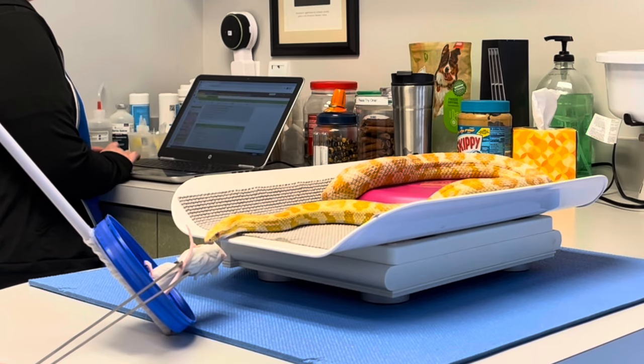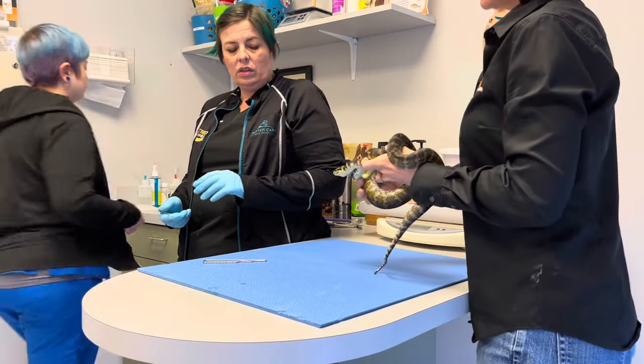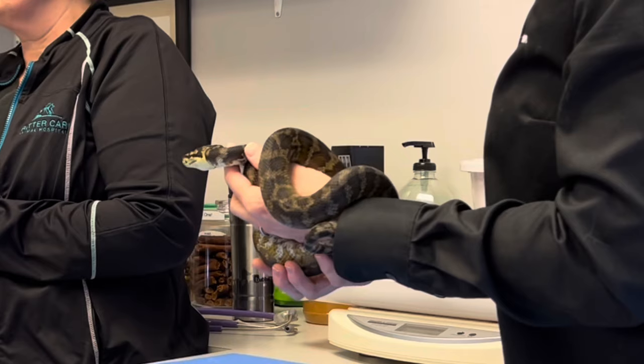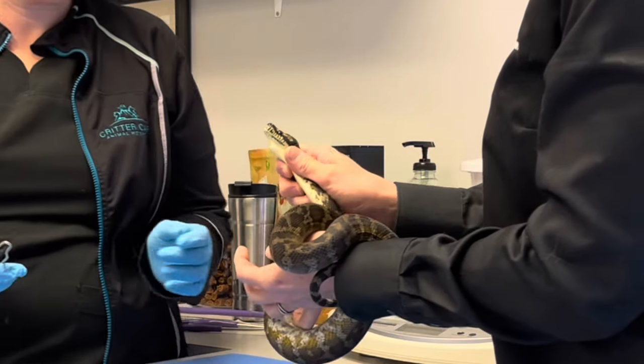So again, we're going to positively reinforce Candy Corn. Now, Natoth is the last snake that I took with me, and she is there for a recheck and suture removal. She had surgery about a month ago. She had an abscess, a gular abscess. So that's the area of her throat underneath her jaw. And it's underneath her tongue, and her tongue was involved.